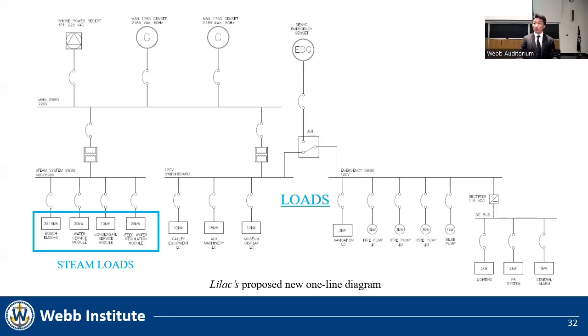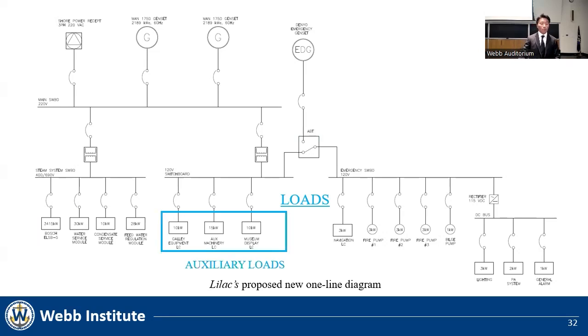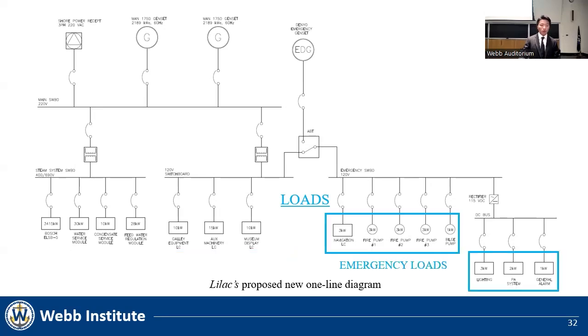Shown on the very left are the steam loads that require the most power and also run at a higher voltage. So this includes the ELSB, as well as the additional modules such as the condensate and water treatment module. On the 120 volt bus, we have auxiliary loads, most of which run at that voltage. This includes galley equipment, auxiliary machinery, and also museum displays and loads. On the emergency bus, we have loads such as fire pumps, bilge pumps, and on the DC bus, things like emergency lighting, navigational lighting, as well as the PA system and the general alarm, which are already installed on board.